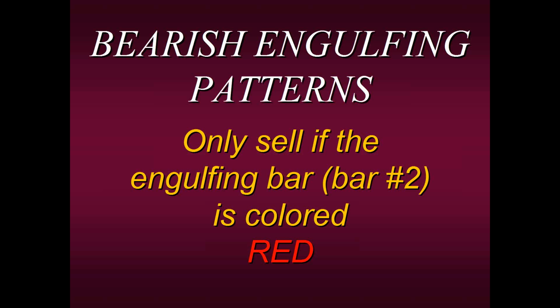Now, let's say we get a bearish engulfing pattern, okay? Well, we're only going to take that bearish engulfing pattern, a sell pattern, if bar number 2 in that 2-bar pattern is colored red.